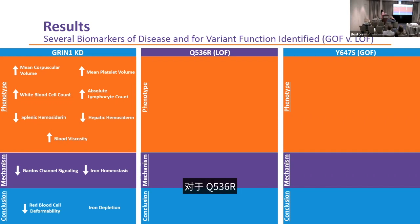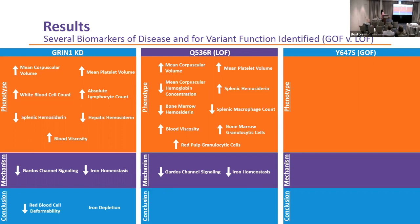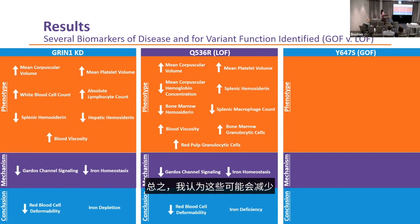For the Q536R loss of function patient variant mouse line, we've seen changes in blood cell volume, iron content, blood viscosity, as well as blood cell proliferation. Again, proposed mechanisms contributing to these abnormalities include reduced Gardos channel signaling and reduced iron content. In conclusion, I believe these mice have reduced red blood cell deformability and early signs of iron deficiency.